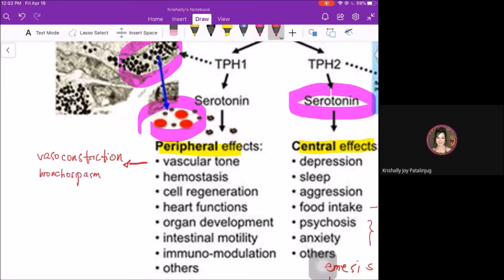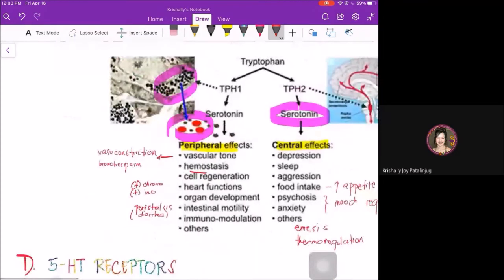Okay. It is also very important for hemostasis, as mentioned earlier. Very important siya for thermoregulation. For cell regeneration, heart functions. It somehow causes increase inotropy, increase chronotropy. Okay, so those are the heart effects of serotonin. Another is intestinal motility, knowing that it enhances peristalsis. Kung enhance yung peristalsis, increase yung GIT motility, that will lead to bowel movement or diarrhea. Okay. And other important peripheral effects of serotonin.